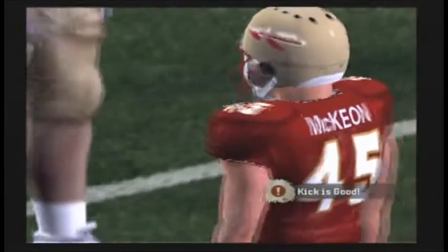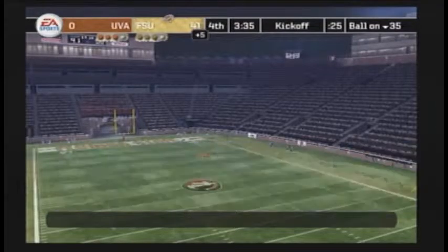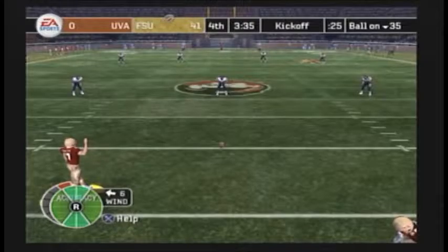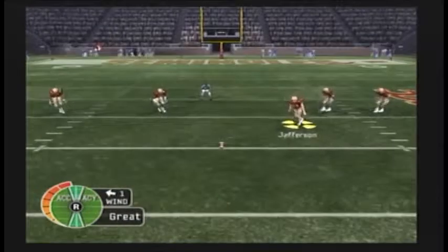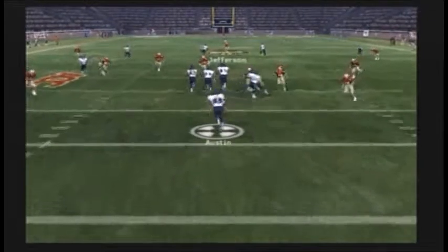And he hits the PAT. So with less than 4 minutes to go here in the fourth quarter, our score, Florida State 41, Virginia nothing. Florida State lines up for the kickoff. Decent kick. Austin from his own end zone.